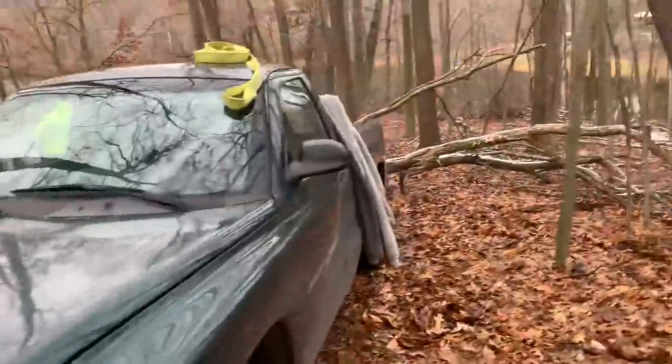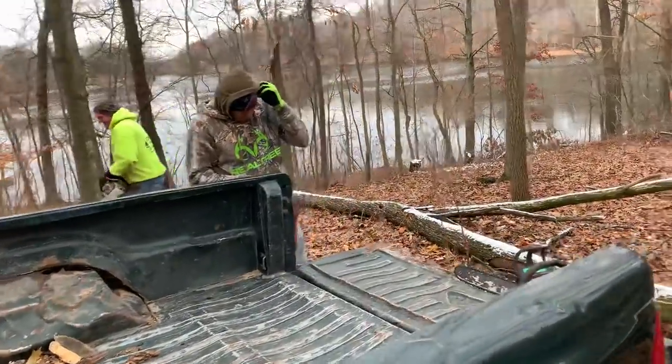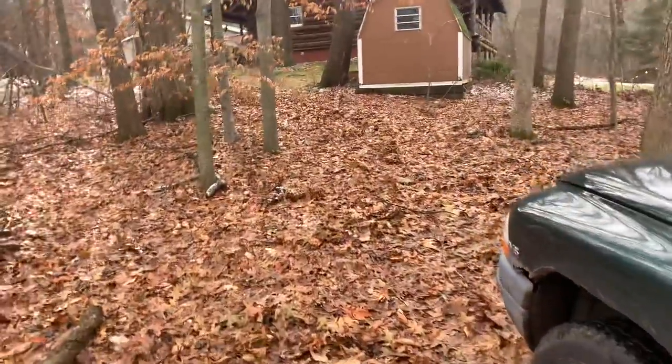So, like I say, this is the elm tree. There's a cowboy right there. He's going to be loading. You got your tow strap, Mike? Just in case we can't get out of here. These leaves are slippery. We're on a hillside.